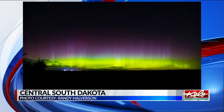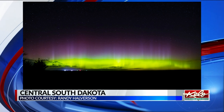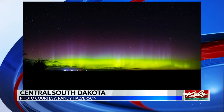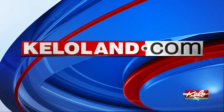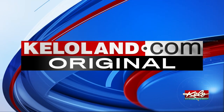Thank you, Scott. Well, it wasn't snow, but something different in the sky caught people's attention Monday night. Randy Halverson took this photo of the northern lights near Kennebec in central South Dakota. This isn't the first time he's taken photos of the northern lights, but he says the solar cycle needed to create northern lights visible in South Dakota hasn't been as active the past few years. You can find a link to some of Halverson's photos in a KELOLAND.com original on our website.